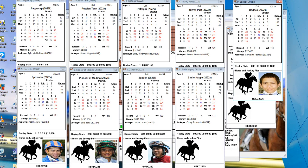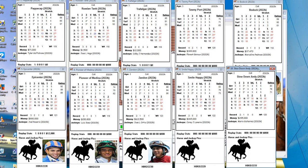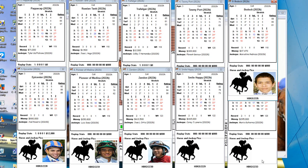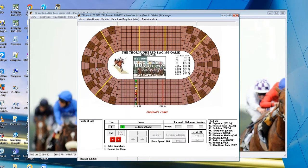Bulldog at 69. And Low down Andy at 83. So just by looking these over, you see that there's quite a few horses that will be on their first run of the series. 1, 2, 3, 4, 5, 6, 7 of the 10 horses have not raced yet. So let's go ahead and remove the horses.